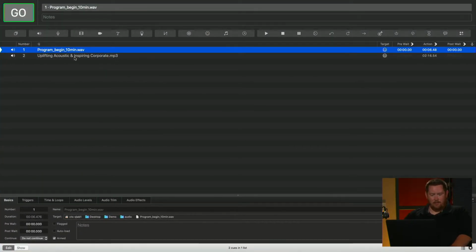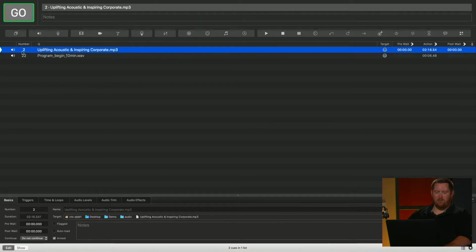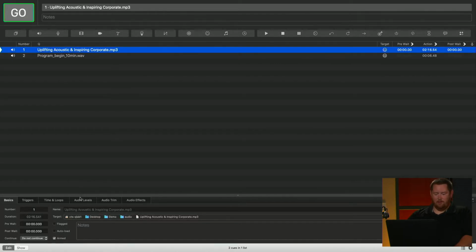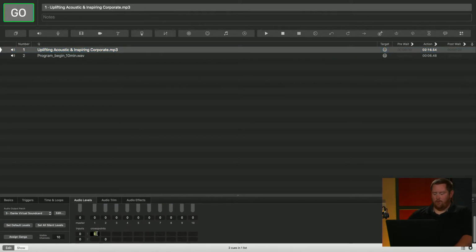So let's expand this and look at how I set up my file. This here is going to be our first. I'm going to number this one 2. So the music bed is going to be 1. And then our VO is going to be 2. So let's look at our music bed. I'm going to go into audio levels, choose Dante, and I want to output on 3 and 4. So I'm just going to choose outputs 3 and 4 from my music bed.